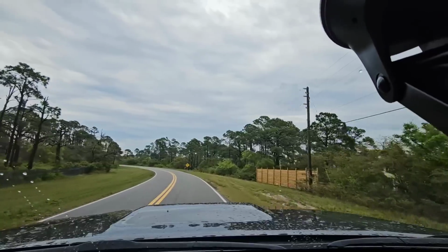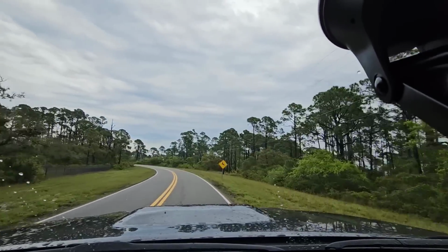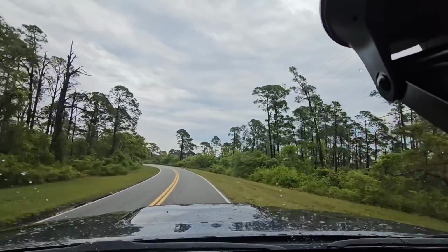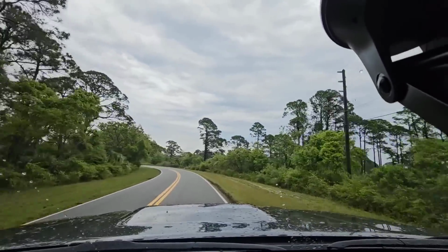Hope this little video of driving down the coast, just showing these interesting buildings and how they build them to put up with the storm surges, was interesting.